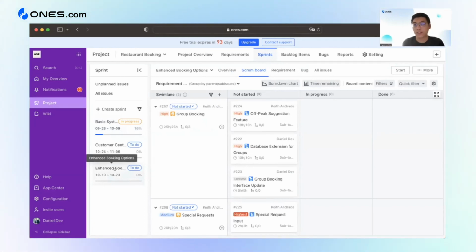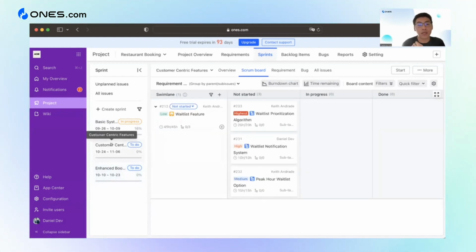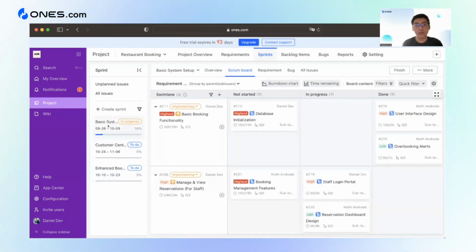So for the basic system, right, that's going to be the customers can just see the table's availability, but then the enhanced booking options, the next sprint is going to be focused on now that the individuals can book tables, let's make it group booking as well. And then for us, the third sprint is going to be having a waitlist feature, all focused on what's after that booking experience, right? So what ONES does is helps us break down our product development into several stages, several sprints.